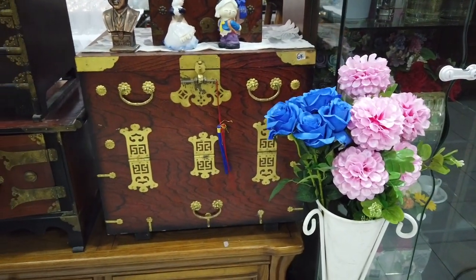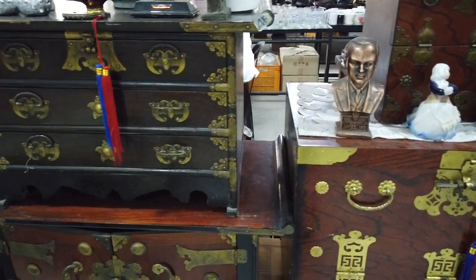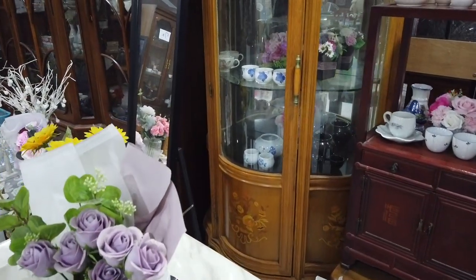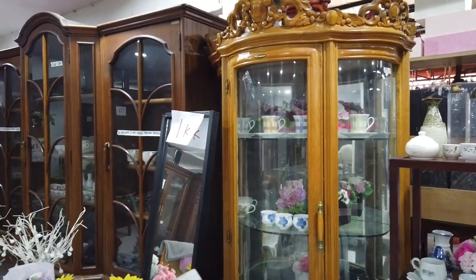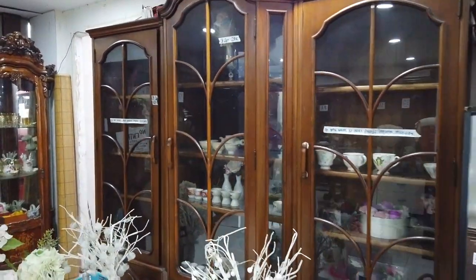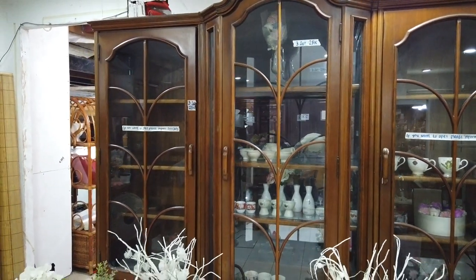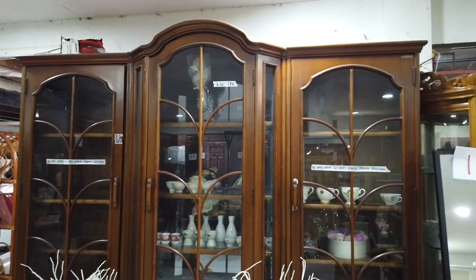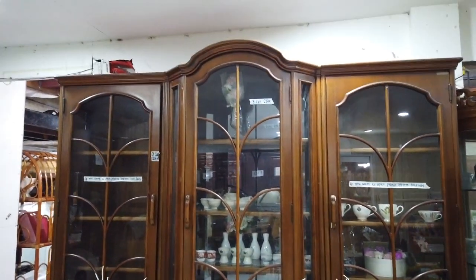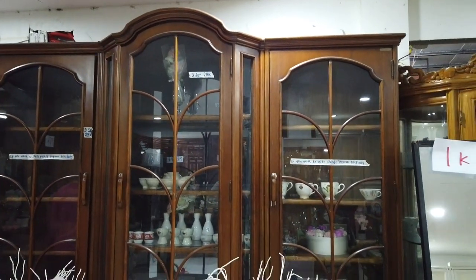Korean style. Box 6K. This one 3K. Another display box. A cabinet there at 17K. Mirror 1K. If you want to open, please inform sales lady. All right. This is a 3-set cabinet, display cabinet for 25,000. Quite beautiful, actually.